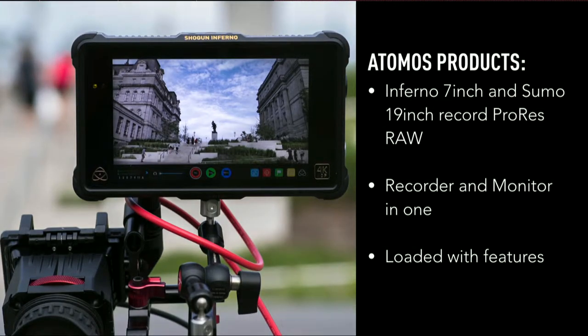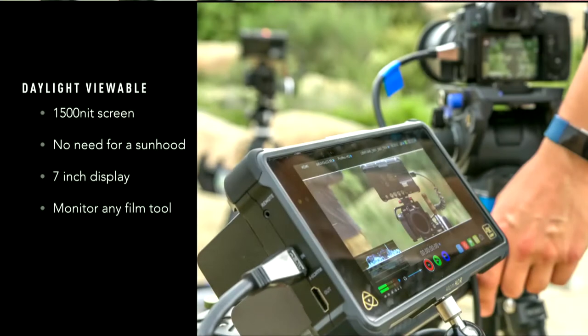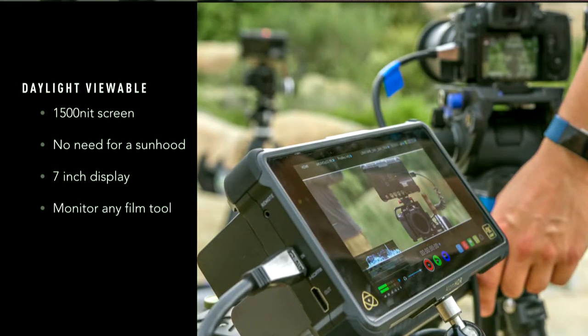So I kind of just covered the slide in my little bit of rambling on the last one there, but like I said, a 7-inch monitor, they make a 19-inch monitor, and then they now also have a 5-inch monitor. So the monitors are great. You can use them with any film tool, and it's a recorder and a monitor in one. 1500 nit daylight viewable, which is really handy. The LCD on the Panasonic, you definitely need to run a sun hood or use a viewfinder. If you use it on your own, you can't do handheld shots nice and low, which I like to do. So being able to have a nice bright monitor is definitely a plus for me.